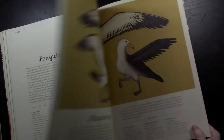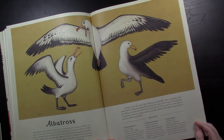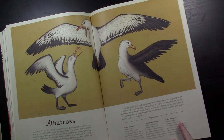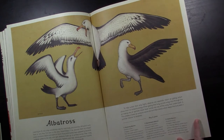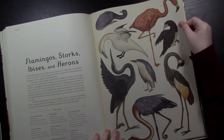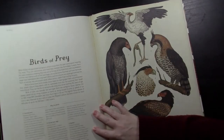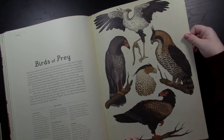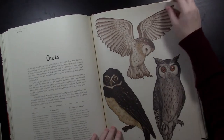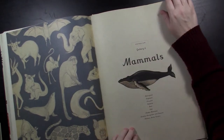Penguins. Seagulls. Albatross. They look like seagulls to me, man. More burbs. I like this little guy all curled up here. So many burbs.